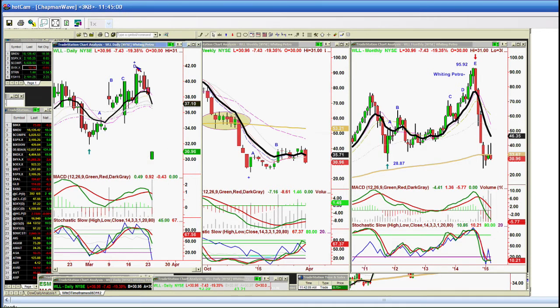Today it dropped 7.44. So they've got a secondary offering and a whole bunch of stuff going on, but it took out the low on the left side of the 2nd of March of 31.87. Yeah, it's trading towards the high of the day. But this is something to keep a note of. Anyway, I just wanted to show that peak D can have certain effects in the Chapman Wave methodology.